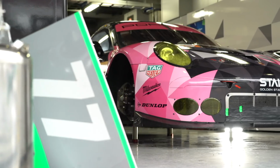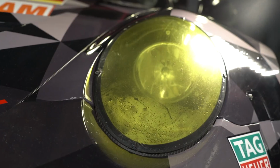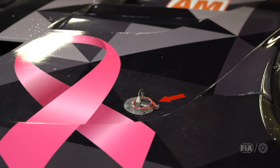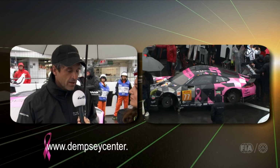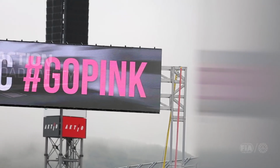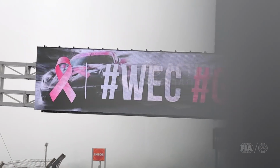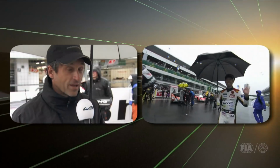And we see different livery on the car today. We know it's for breast cancer awareness. Can you tell us a little bit more about that and how you got involved? Yeah, unfortunately, my mother passed away from cancer. Almost everyone you know has been impacted by cancer. I started a foundation, a wellness center in my hometown of Maine called the Dempsey Center, where we treat the person, not the disease. And we try to empower them and allow them to have as much dignity and support as possible. And the support we've had with the WEC has been incredible this weekend, and we thank you very much for that.